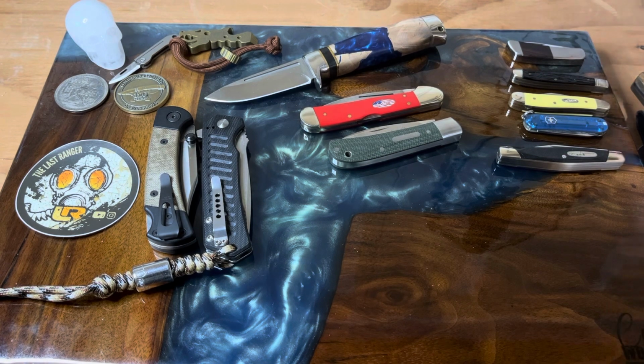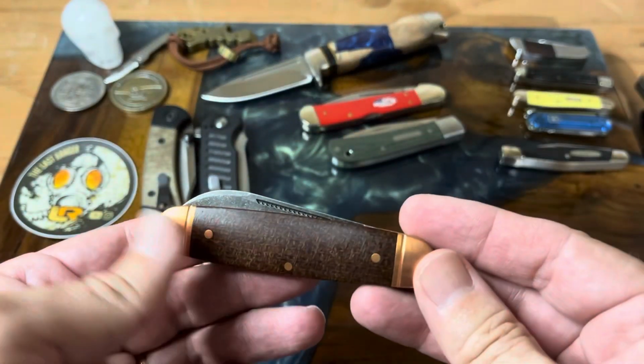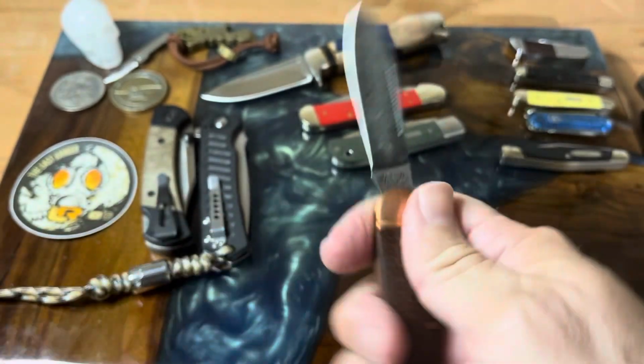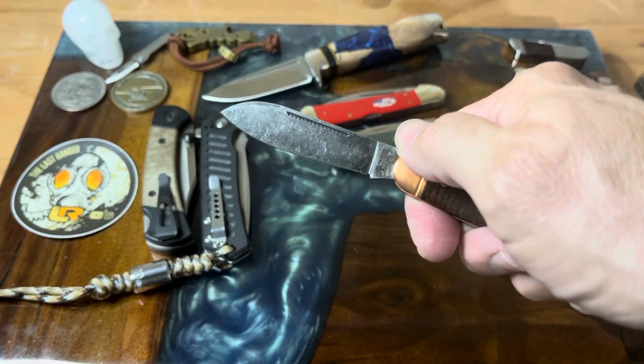Of course, there was the Boker club knife. I was so happy to get this one. O1 tool steel. Look at that spear point blade.